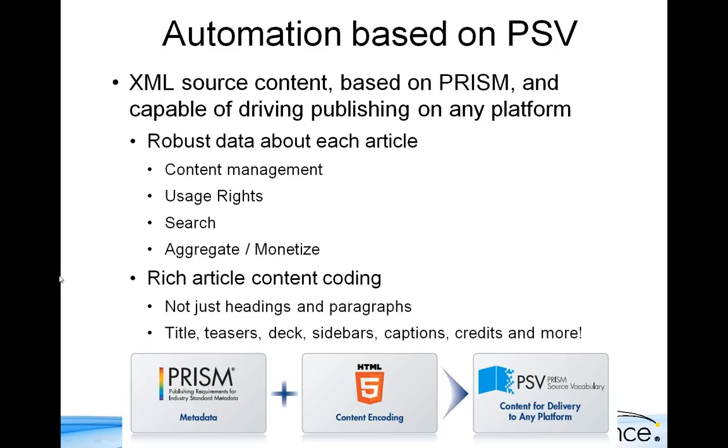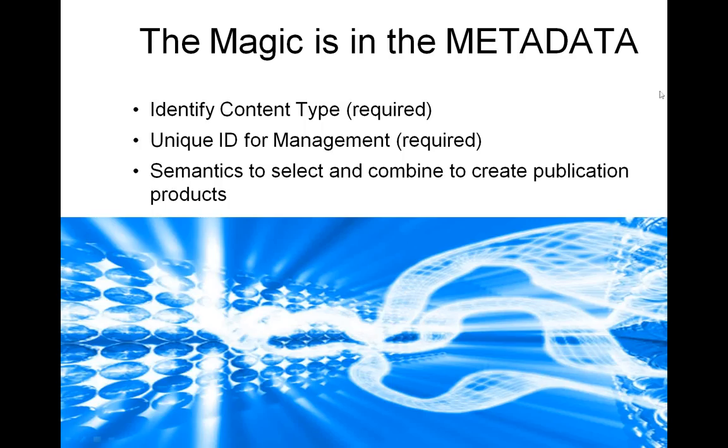And then the second part of this project is HTML5. We need a way to encode the content itself. Not just the headers and the paragraphs, but the titles of articles, the teasers, the decks, the sidebars, captions, credits, and even more. Together, these components define what NextPub believes is the solution. The solution is in the source, and the source is written according to a specification called PRISM Source Vocabulary.